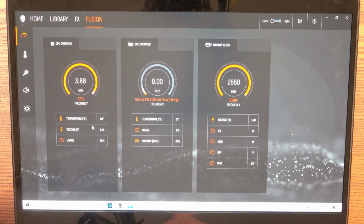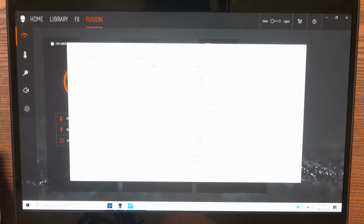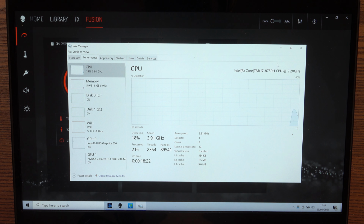And I mean, this is it. Look at this here. I'm sitting here idle. If I show you the task manager here, the CPU is at 20% because this command center is open. But nothing else is really getting pushed at all. 25%, I would say that should be idle. Sitting there doing nothing, and you can see the temperature is really up to 90 degrees here. That's insane, but it's normal for this. It is actually normal for this.